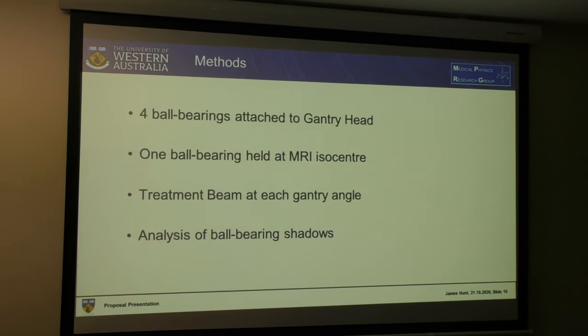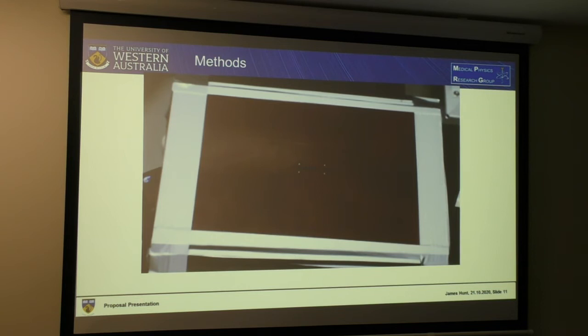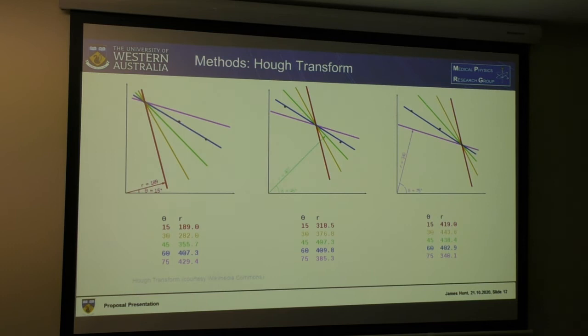So here's an image of the ball bearings attached to the gantry. You can see the tiny ball bearings there. And we're analyzing the shadows using the Hough transform, which anyone will recognize from computer vision if you've done it. Basically, each point in space on an image is parameterized in terms of R and theta, the different lines that could go through that point. And here we've got three points. This point gets all these different lines, this point in the middle gets all these different lines, and this point over here is parameterized with all these different lines. The set of parameters that best suits all three points is going to be the correct parameter for that line. And that can be used for determining circles as well, and it's very good at circle recognition.